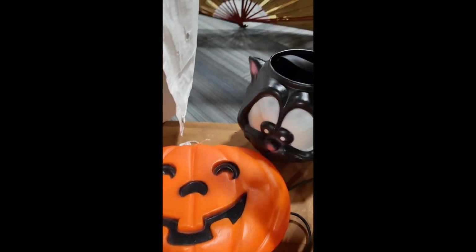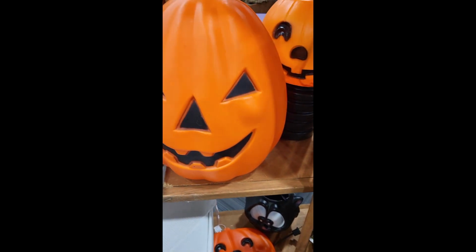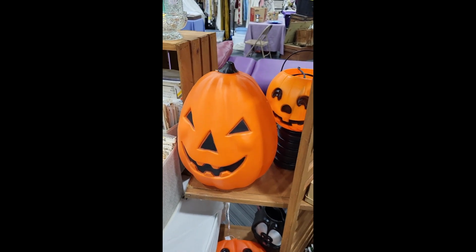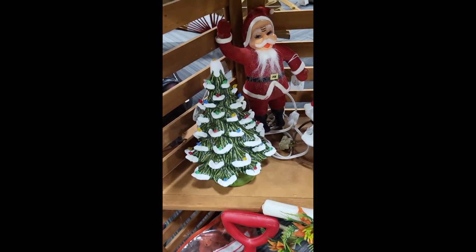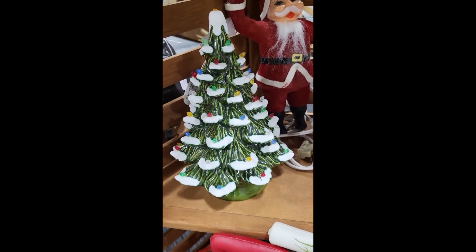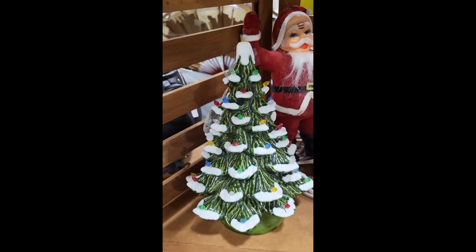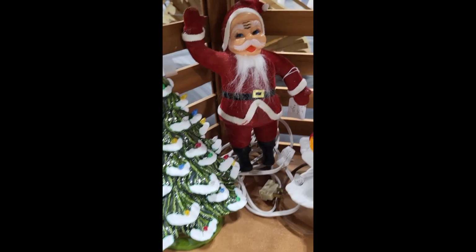We got Blinky and a fun cat bucket. I'm trying to downsize my Halloween, so these guys came with us. Got 2 ceramic trees down here. This is a little one. Unfortunately, the base when we found it had been repaired, but when you put the tree on it, you can't really see it. It still works and everything, so I think it's just fine. Hopefully somebody will like it.